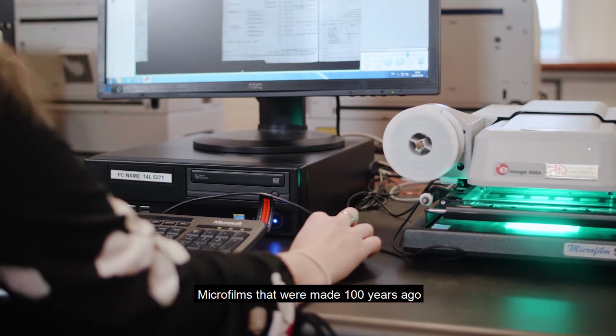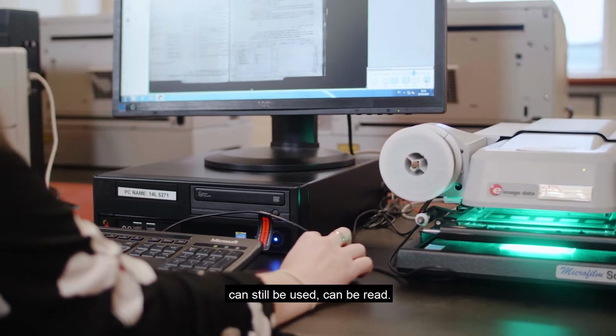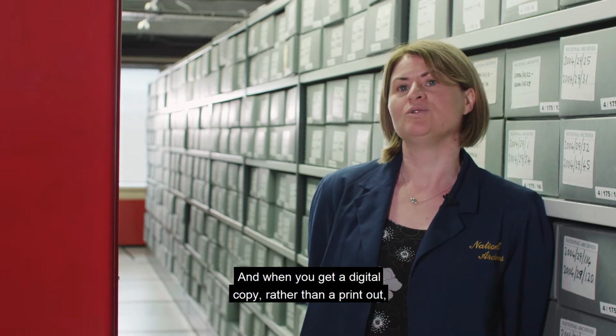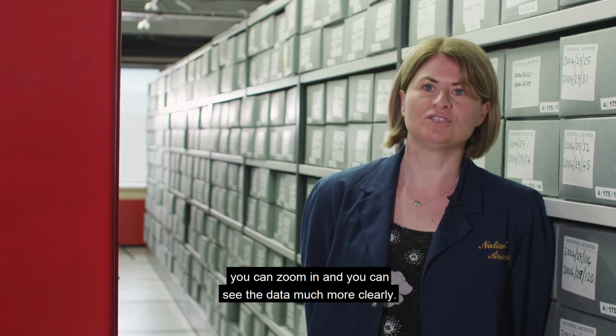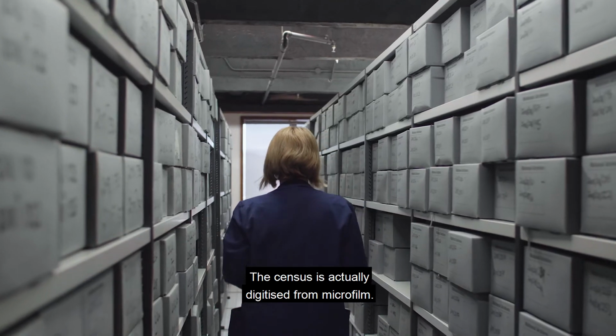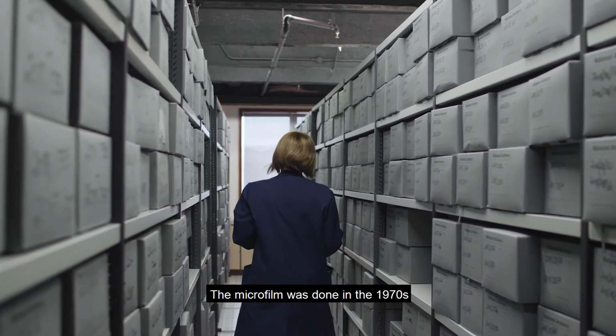Microfilms that were made 100 years ago can still be used, can still be read. But digital images, obviously you can do them in colour and you can do them in high resolution. And when you get a digital copy rather than a printout, you can zoom in and you see the data much more clearly. The census was actually digitised from microfilm. The microfilm was done in the 1970s.